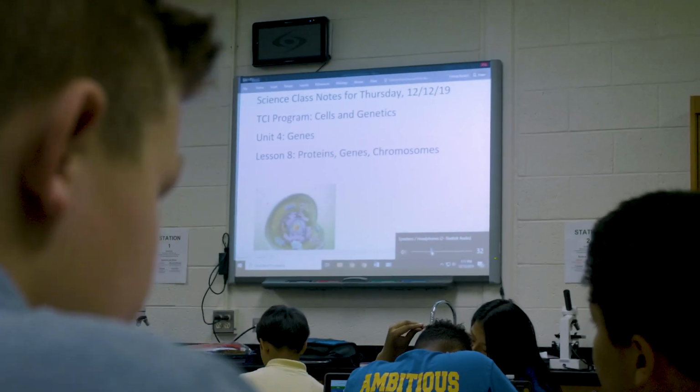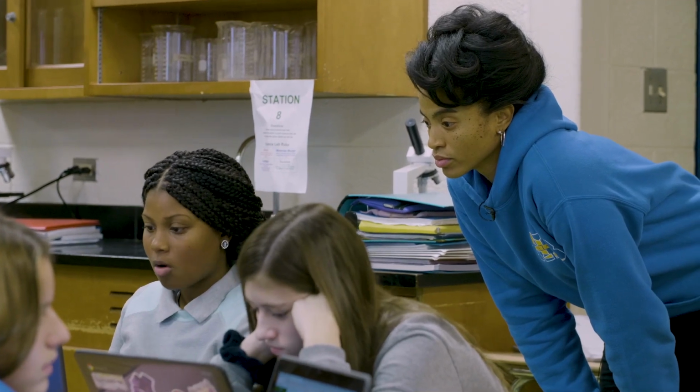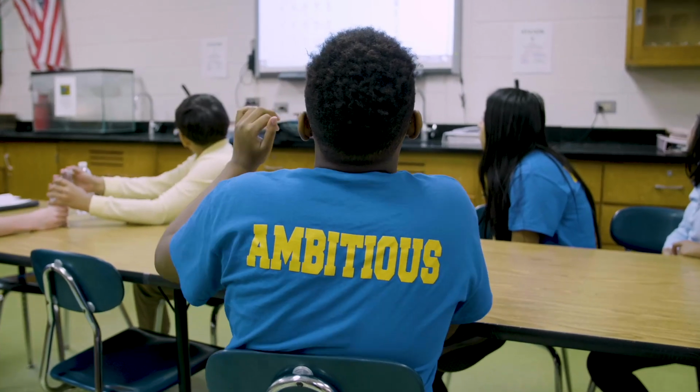End off with an exit slip just to tie everything together. So I can get a general understanding of how much they know, and then I can figure out which students I may need to work with more on the following school day, which students totally understand what we were talking about.